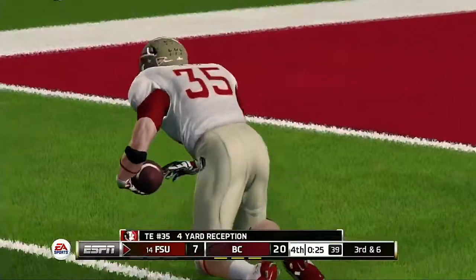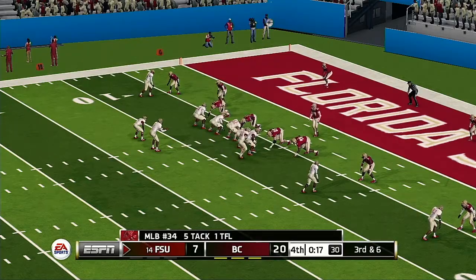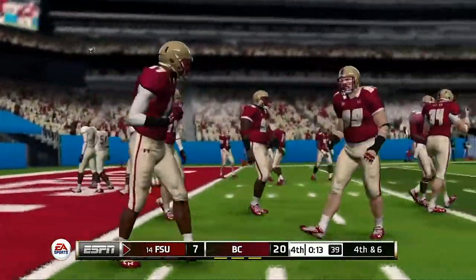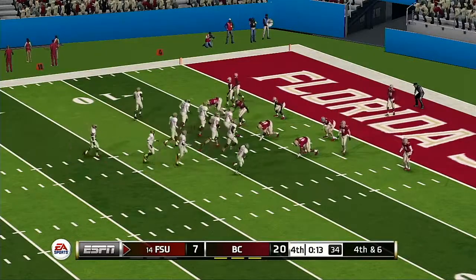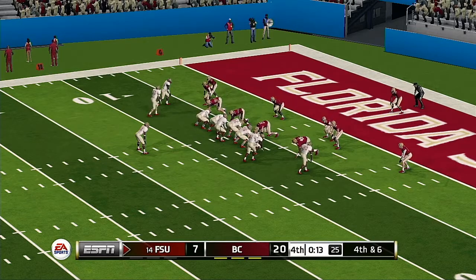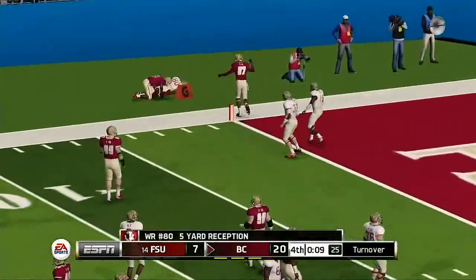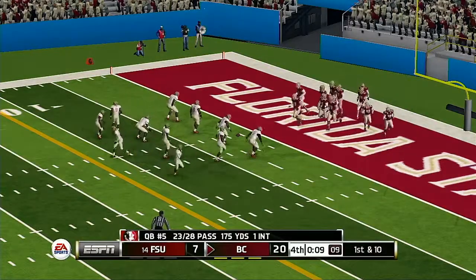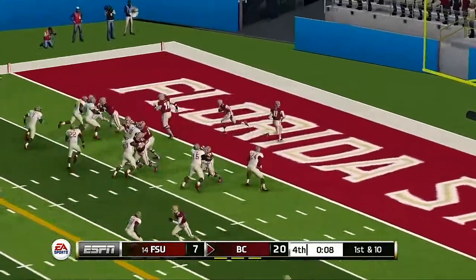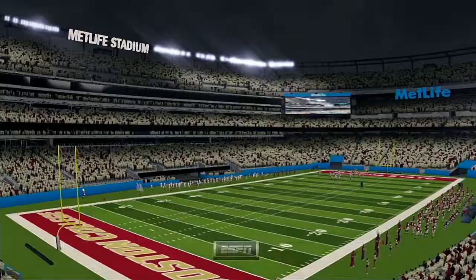Caught, open field. He's taken down right around the 6-yard line. Wide open, incomplete. It's fourth down, and they're going to try to go for it. Push him out at the 1-yard line. They're set to go for another round. Tackled after a decent pickup. That brings him second and 5.